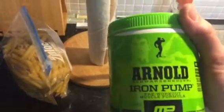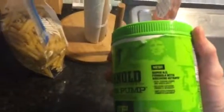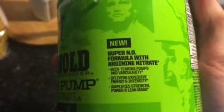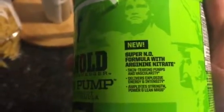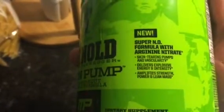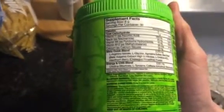Next we got Arnold Iron Pump. That's your pre-workout right here. Really hyped up stuff right here. Skin tearing pumps and vascularity. Not really. I mean, kinda. Explosive energy, not really. Here's your nutrition info if you want to see that.